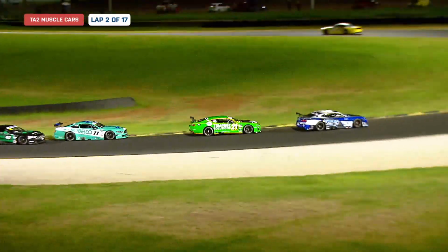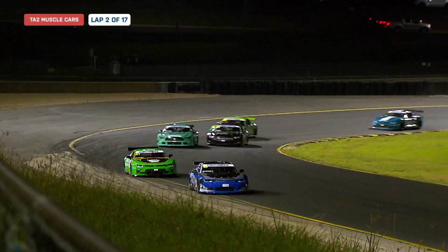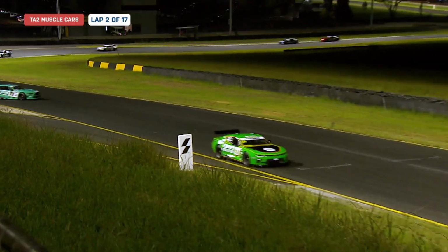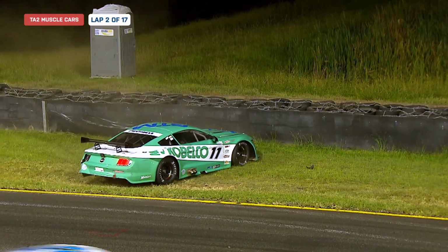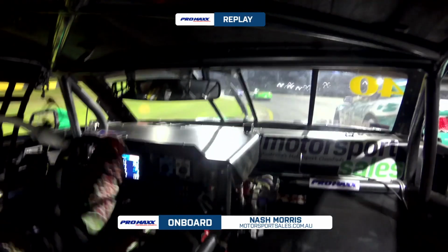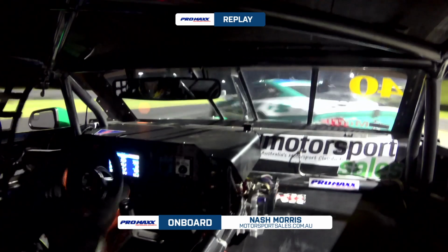Contact as well. Geez, the elbows are out early here. I think Nash is keen. Keen to say the least, isn't he, as he comes through the back of the circuit here and down the wall. Oh no, they make contact, and unfortunately Coulter collects the inside wall. Give us a little bit more of an understanding as to what happened. Coulter on the outside, on board here with Nash.